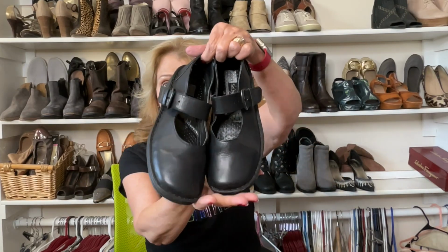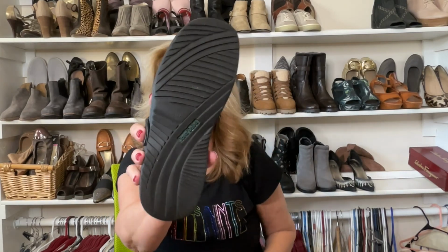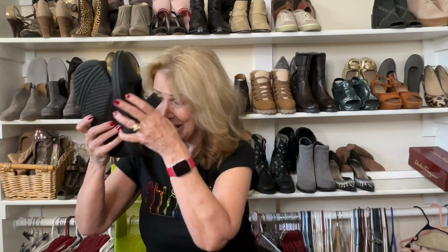This is a pair of all leather Joseph Seibel. Part of the brand is worn off, but this is an all leather Mary Jane comfort shoe, and these are in a size 37. They're in excellent condition. I just sold a pair of Joseph Seibel today. So yeah, if I find that brand in good condition, I generally pick it up because comfort shoes are shoes that people are actually searching for and purchasing.